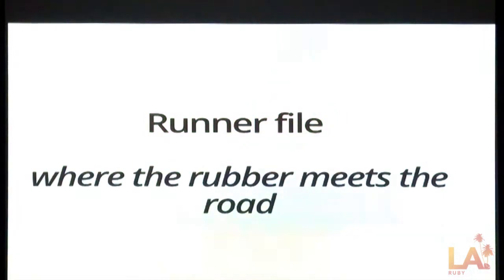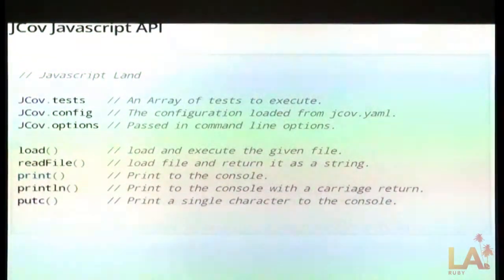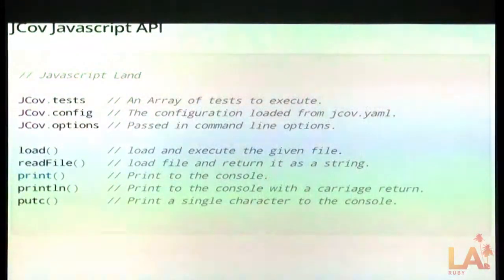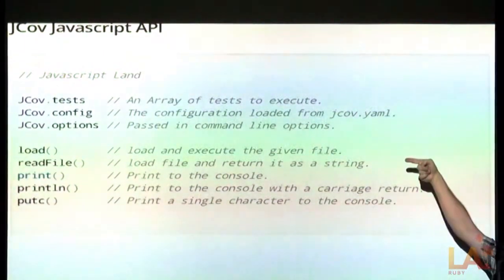All right. Okay, so the runner files I was saying earlier, this is where the rubber meets the road, so to speak. This is where JCov actually knows how to execute your tests. It'll be executed in JCov's context, and it will provide an API for you to call to do anything you especially need to do. For instance, you get an array of all your tests to execute, because JCov will figure out which tests you want to execute, since you can say a subset or something like that. The configuration that's loaded from that file I just showed, passed-in command line options, and then of course load, which I showed before, to execute a particular file.